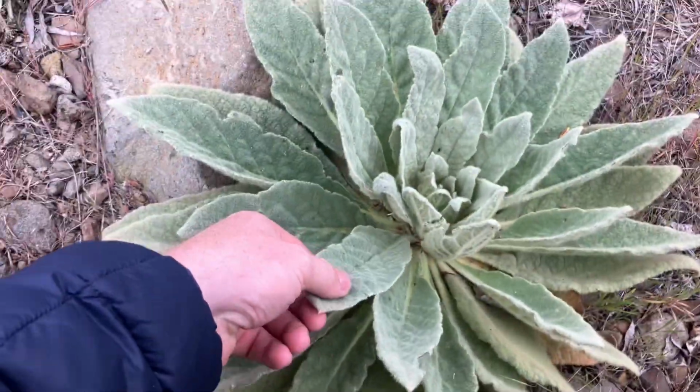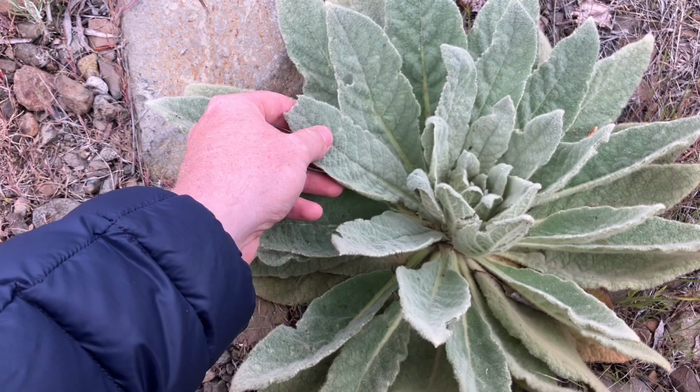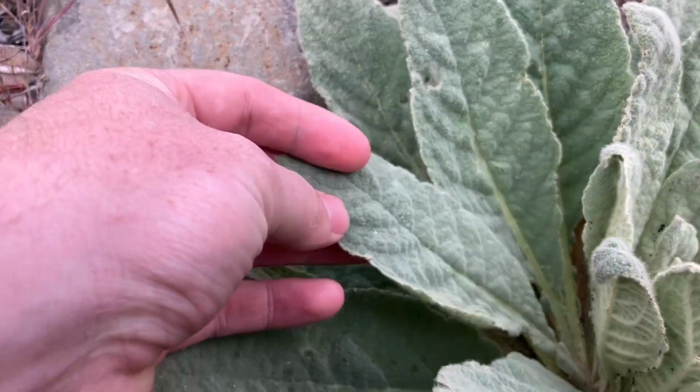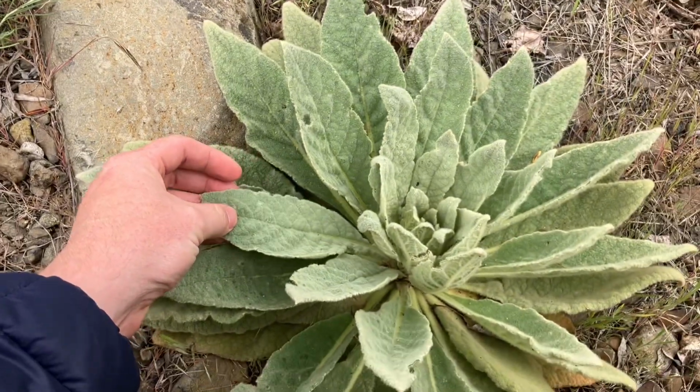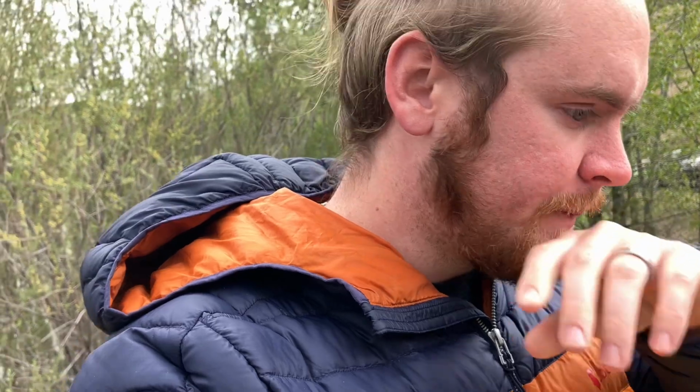This is a plant. I've affectionately called it Cowboy toilet paper for most of my life because the leaves are fuzzy and furry and very comfortable. However, I just found out today that you can, in fact, harvest the leaves, dry them, and smoke them. And they provide health benefits to your lungs, actually. So if you're having some sort of a respiratory illness, it can help decongest you, and it can help ease the respiratory struggles you may be having.